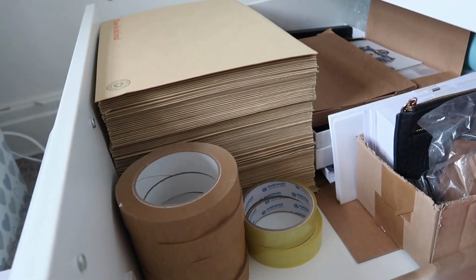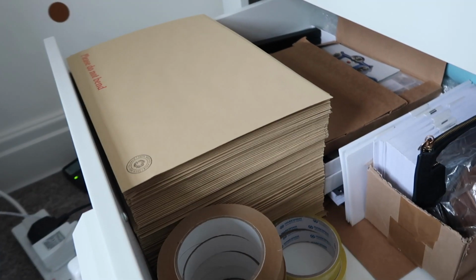So for now I am using that big pile. You can see I've got a lot of them. Obviously I don't want them to go to waste. They are really good to be reused as well because of the card on the back. So in future I'm going to buy my envelopes also from Lil Packaging, but for now they are 100% recyclable, and fingers crossed they didn't do too much damage to the environment when they were being made.